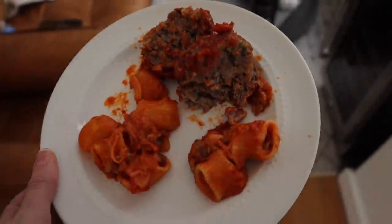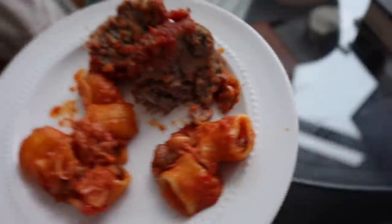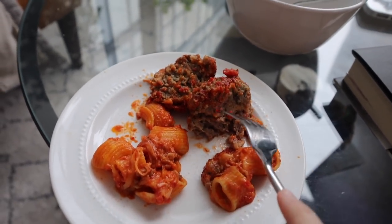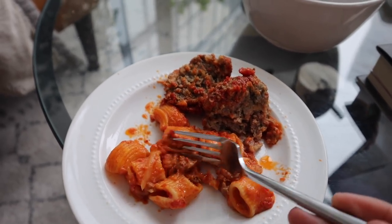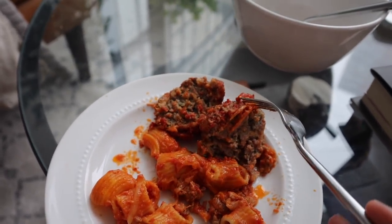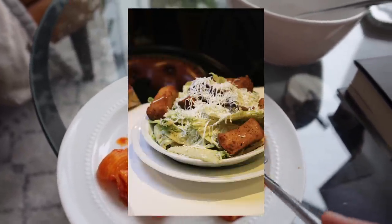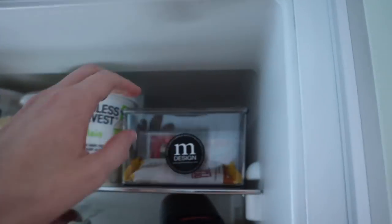All right, guys, I'm having some leftovers. We went to a restaurant last night called Carbon. It was a Michelin star restaurant and it was amazing. This is the spicy pasta. I think it's a vodka sauce, and we got the meatballs. We had a Caesar salad last night. It was really good. The croutons are insane. I'm just gonna snack on this and eat it. Just little leftovers.